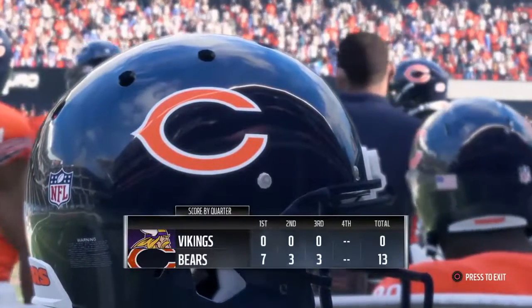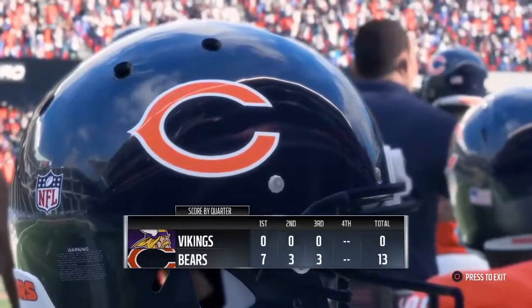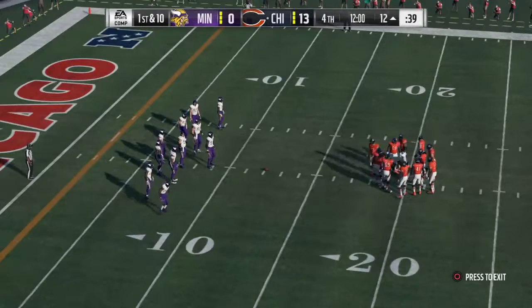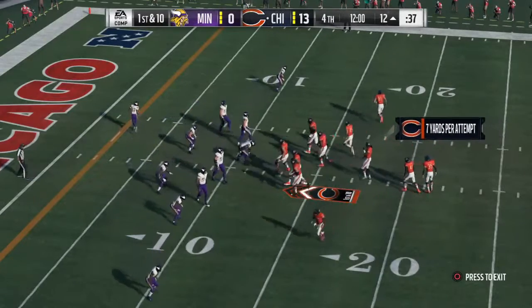Back now at Soldier Field. It's Bears football here. They also have the lead as well as we begin quarter number 4. In the red zone this time.